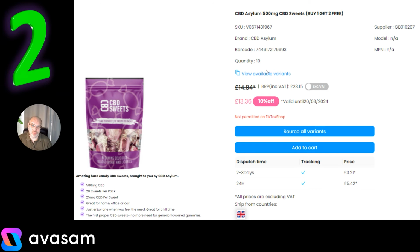So there's lots of variants on this product, but I saw this one's the blackcurrant and licorice, which is one of the favourite old retro sweets, and there's also rhubarb and custard in the mix as well. So well worth looking at those. Just not available to sell on TikTok Shop at the moment, but we're hoping that will be fixed very soon. We just got to get some paperwork.